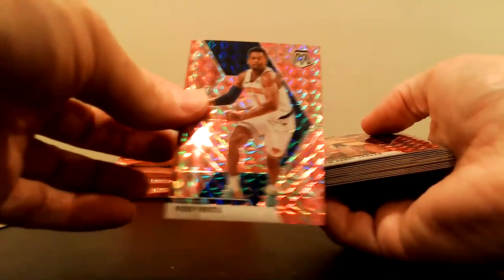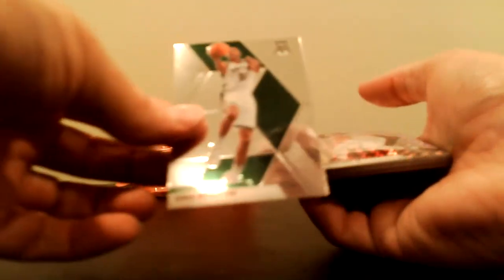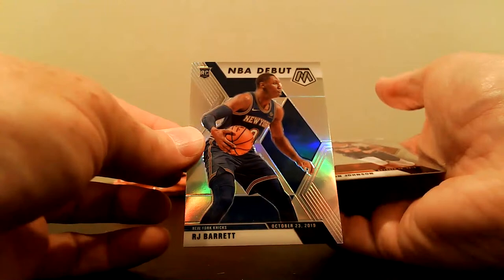All right, here we go. Pack number one. The pinks: CJ McCollum, Bobby Portis, Kareem, John Wall, Horford, Middleton, Larry Nance, Mosaic Got Game for Bradley Beal, Isaiah Roby, Tyus Jones, Eric Gordon, Marcus Morris, Kuzma, RJ Barrett NBA debut refractor. Love Mosaic refractors. Nice hit for the Knicks. The Knicks got in at a cheap price. Nice start.